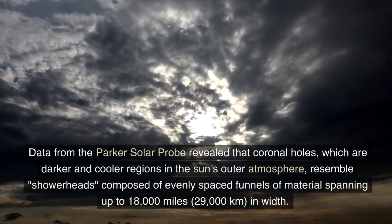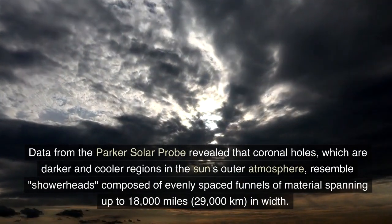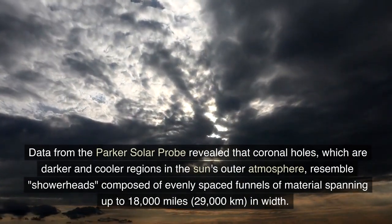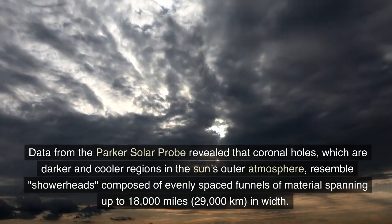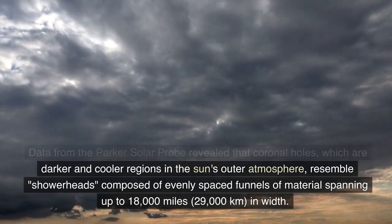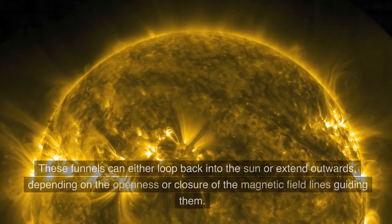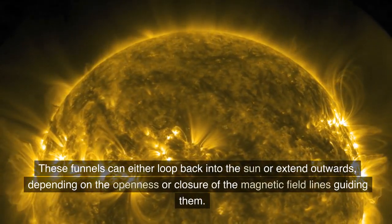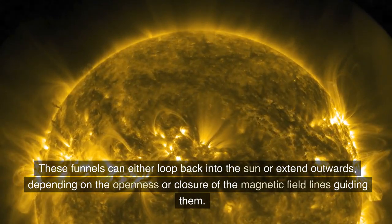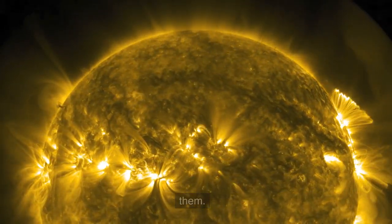Data from the Parker Solar Probe revealed that coronal holes, which are darker and cooler regions in the Sun's outer atmosphere, resemble showerheads composed of evenly spaced funnels of material spanning up to 18,000 miles, 29,000 kilometers, in width. These funnels can either loop back into the Sun or extend outwards, depending on the openness or closure of the magnetic field lines guiding them.